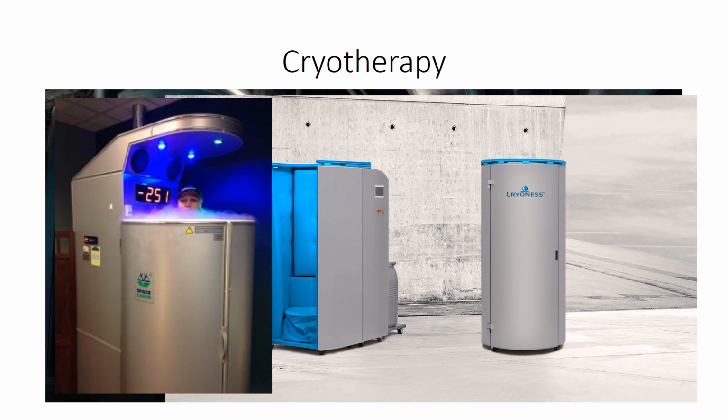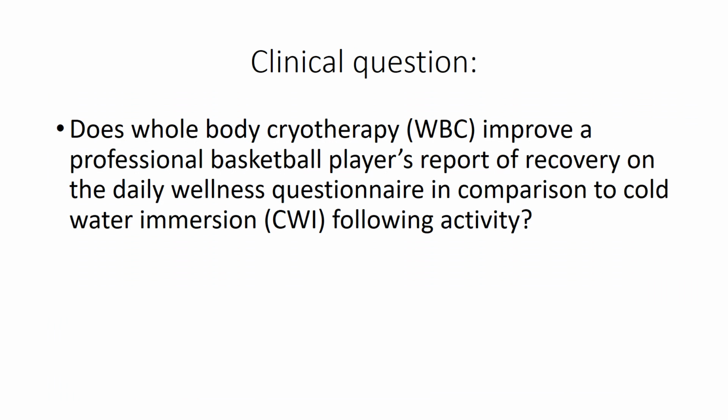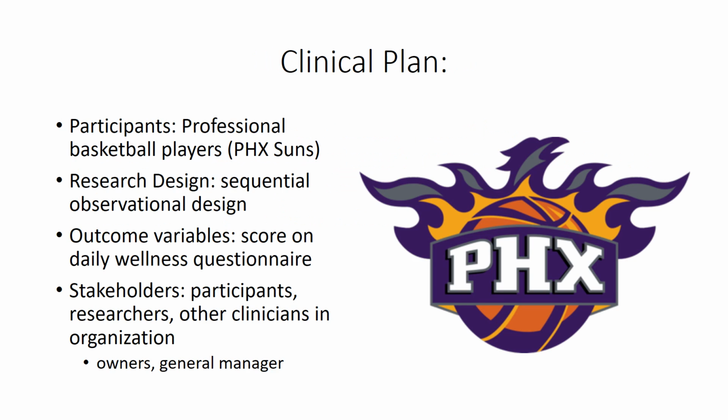Very little is known about the effectiveness of cryotherapy chambers specifically on recovery in healthy athletes. So my clinical question was designed to help address this. And the clinical question, as stated, reads, does whole body cryotherapy improve a professional basketball player's report of recovery on a daily wellness questionnaire in comparison to cold water immersion following activity?